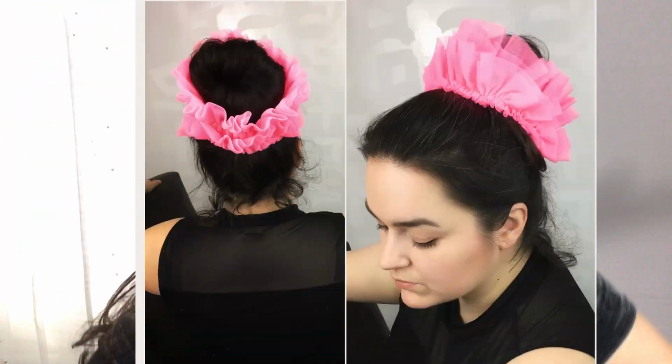If I needed to adjust it, I could have, but I tied my hair up in a big ballerina bun and then I put it around and it fit perfectly. Of course, I could pin it in place to keep it there, but I just love that artistic ballerina vibe it gives off. Very feminine, very fun, and very easy.